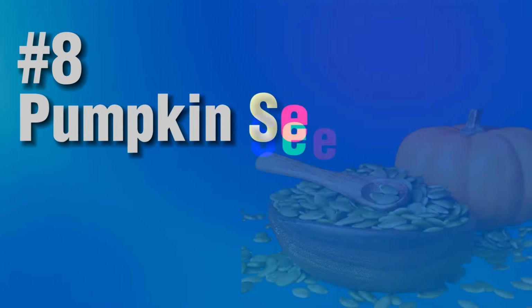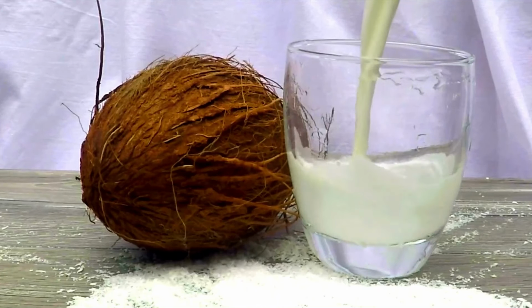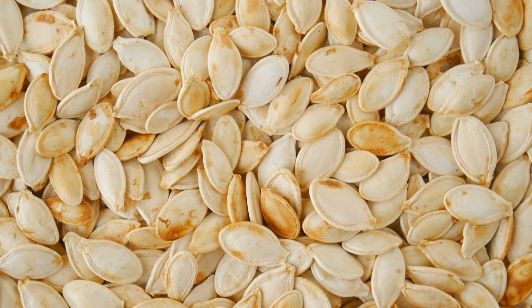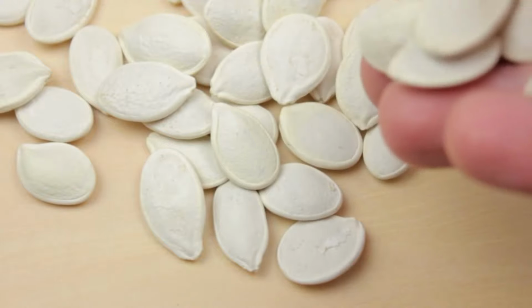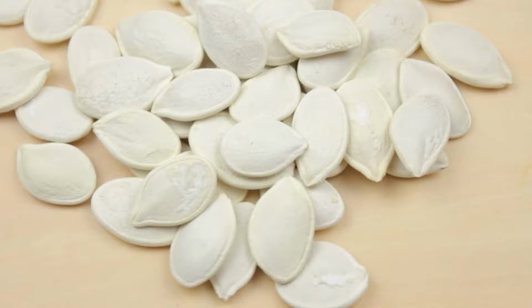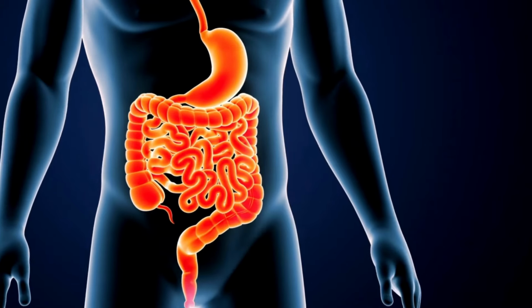Number 8. Pumpkin seeds. Make a mixture of a cup of water and a cup of coconut milk. Then take a tablespoon of roasted pumpkin seeds with this mixture. Pumpkin seeds contain a compound known as cucurbitacin, which is naturally anti-parasitic, and together with coconut milk, it helps flush out the intestinal worms right out of your body.